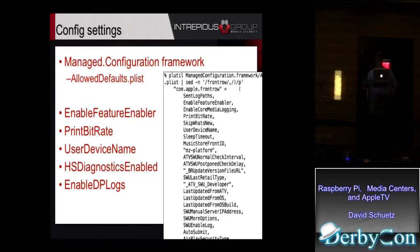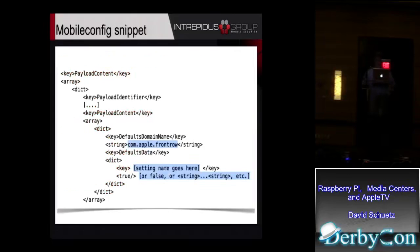So here this is telling me the front row app, which front row was a name for the sort of media center that used to come shipped with OS 10. There's things like log paths, enable feature enabler, skip what's new, device name. Device name, you change that, it changes what it says. It no longer says, you know, family room Apple TV, it says David's Apple TV. I found some neat ones like print bit rate, home sharing diagnostics. We'll talk a little bit about those later, but this was a gold mine of information.